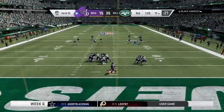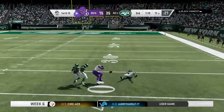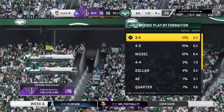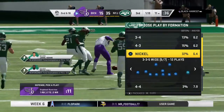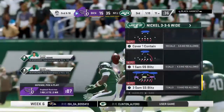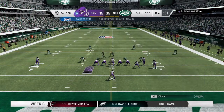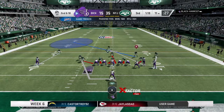To the air, Allen. He's going to look deep for Perriman. And that is incomplete. Showed off the arm strength there, but to no avail. Second down. And attempted a deep ball there. They didn't get it. But, boy, they're going to need a few of those to actually hit in order to get back into this game. Good thing they do have a little bit of time here still left in the contest. Decent-sized deficit, but not one that they can't manage. So now 2nd and 10 after the incompletion on first down.